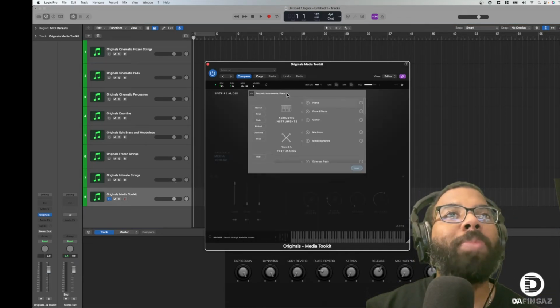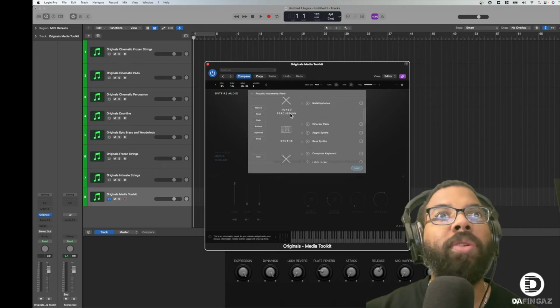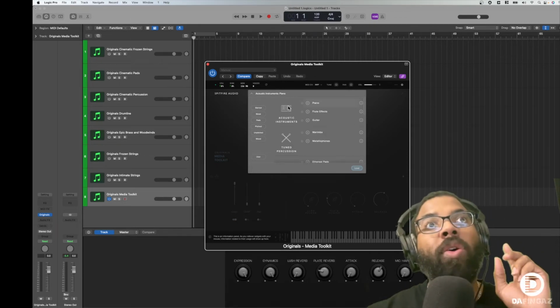Originals Media Toolkit is basically a toolkit of different types of random sounds. You have piano, flute effects, guitar, marimba, metallophones, some synths. You have some household hits, some kitchen stuff, some hi-hats, knocks. I honestly don't use this as much.